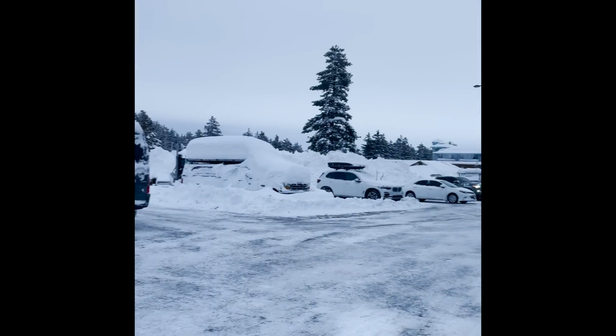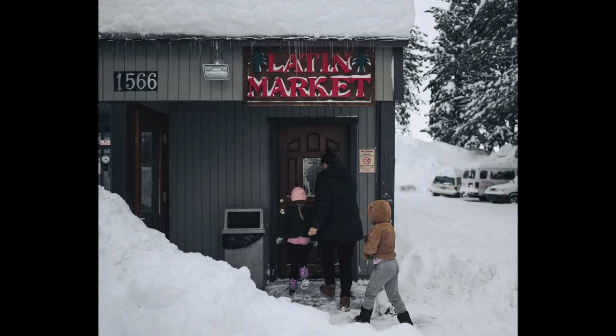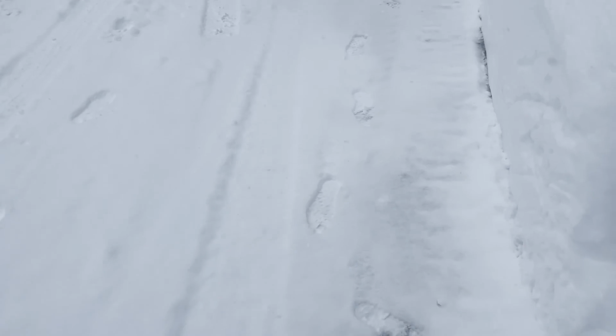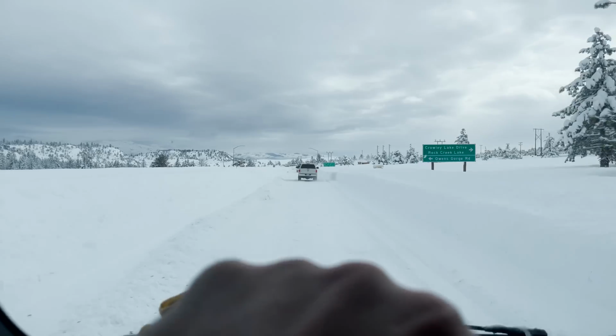To buy ourselves a little bit of time, I run to the hardware store, grab some pellets for the pellet stove, do a little bit of maintenance. We all hop in the van, we go to the Latin market for the best breakfast burritos in town, and then we get the notification that the highway is open to southbound traffic only. Hallelujah.